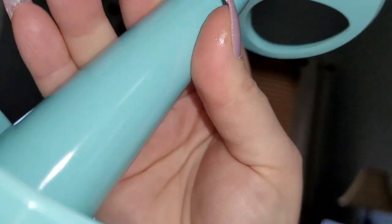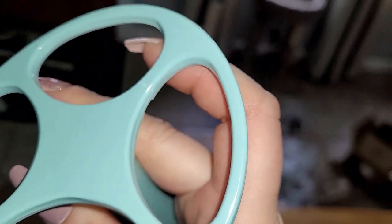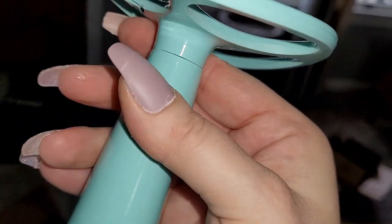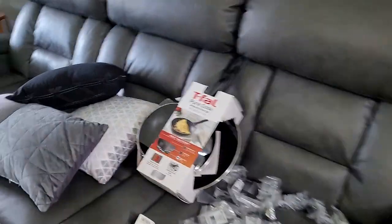Oh my god. Thank god it was on sale, but why would they just throw this stuff in the box? It's broken. I mean, it beats what we currently have, but it's broken. Like my nail. What the hell? This is not a good unboxing moment for me.